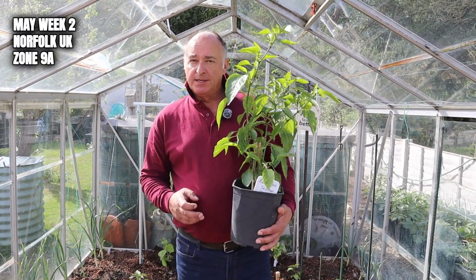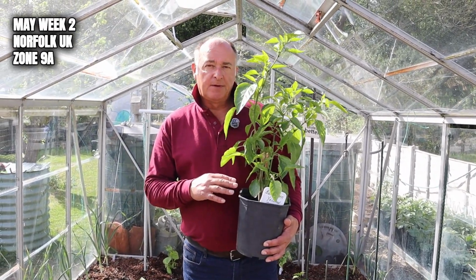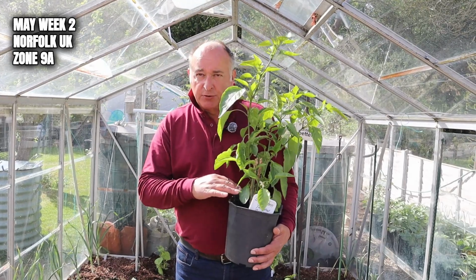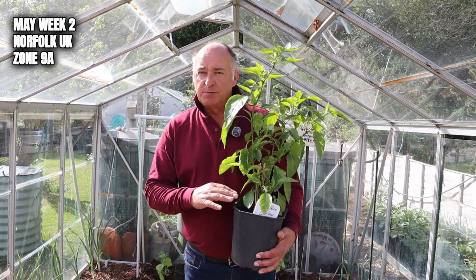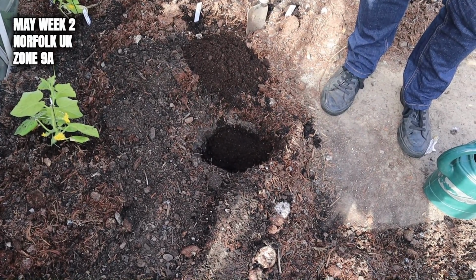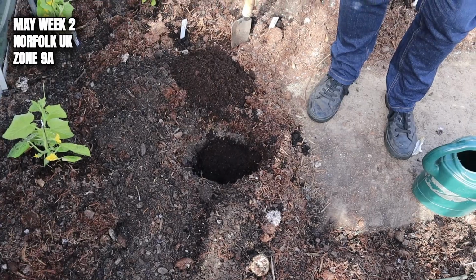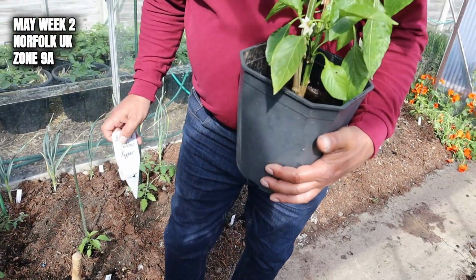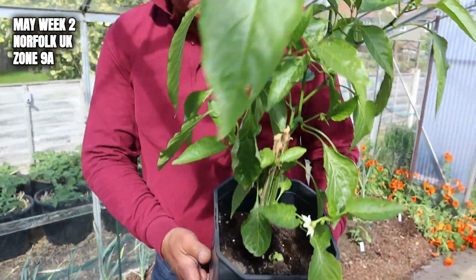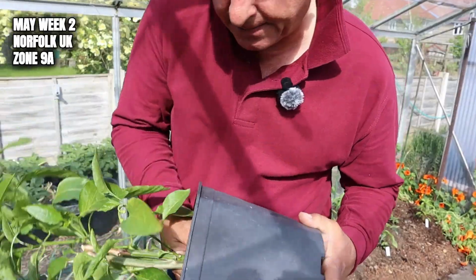Now, when you do want to plant these out into your borders, you want to plant these at the same depth as they were in the pot, because they've been used to growing at that depth. They've already been planted deeply once before. Now I've made a hole large enough to take this, and it's been watered. But what I have done, I've just put a little bit of our compost in the bottom there, because it's been growing in this pot in compost all year, well, I say all year long, all autumn and winter long. So just to give it a bit of a boost as it goes in there, that's a really good idea.